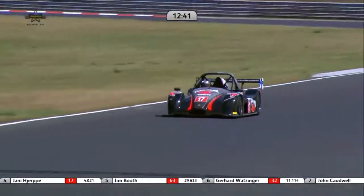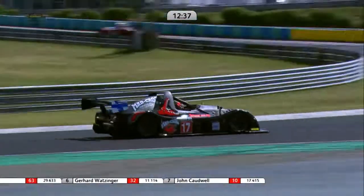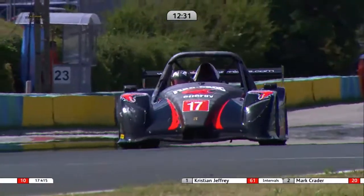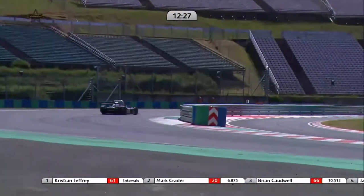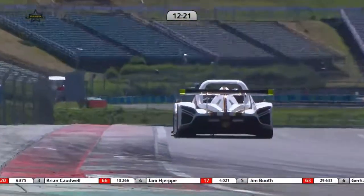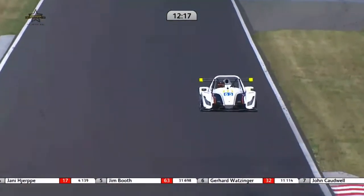This is the fight that's most likely to change hands between now and the end of the race, because Christian Jeffrey continues to ease away from Mark Crader. That goes out now to 6.8 seconds at the end of the 25th lap. So what can Brian Caldwell offer us on this lap? Looking from the commentary box, Brian comes past now, a 1 minute 50.8. Yanni, a 1 minute 48.8, so another 2 seconds to Yanni.